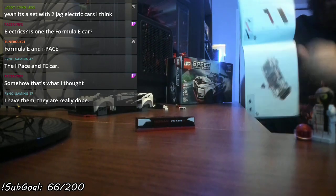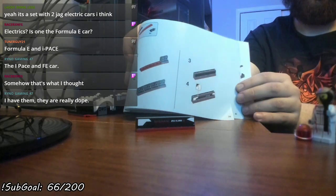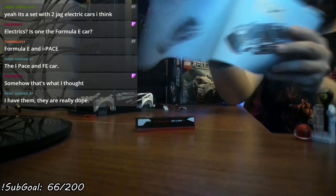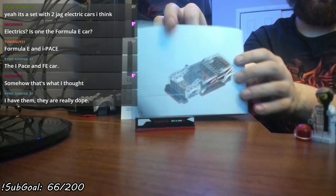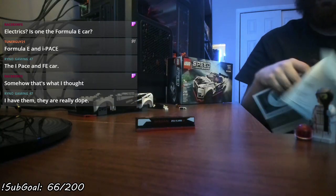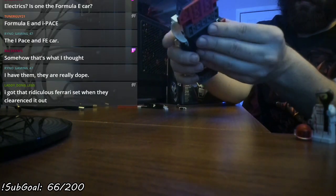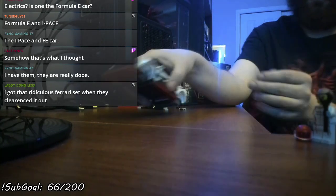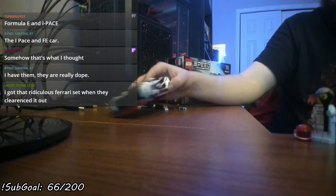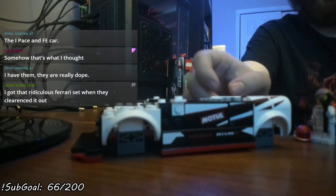I like how this step would be hard to show. It just goes on to the next page, and it's just like, here's an arrow. Where's the arrow coming from? I don't know. It confirmed this is the side skirt, so. Boom. Damn, that almost looks like I know what I'm doing. Look at that.